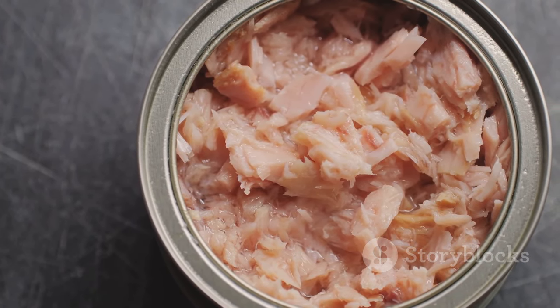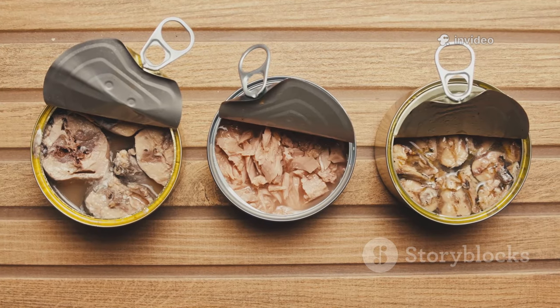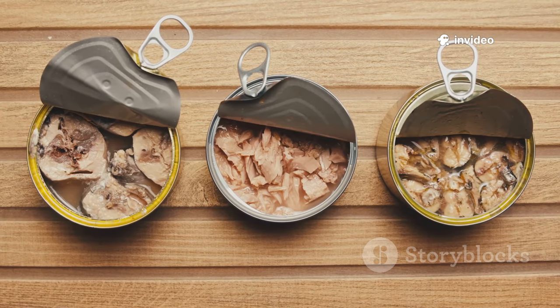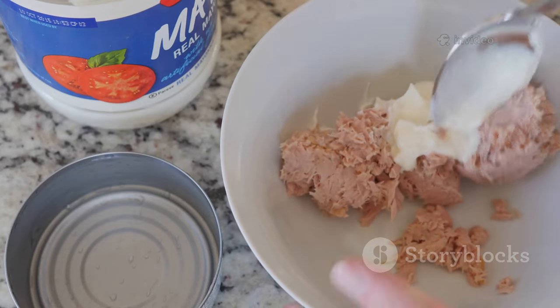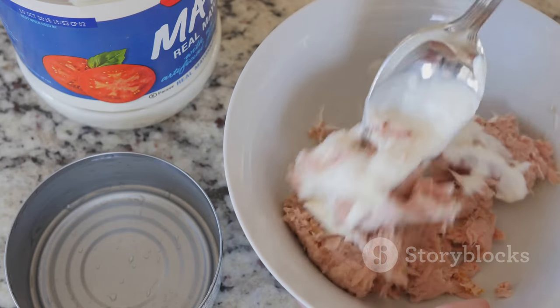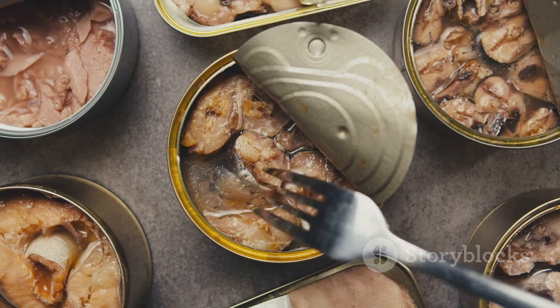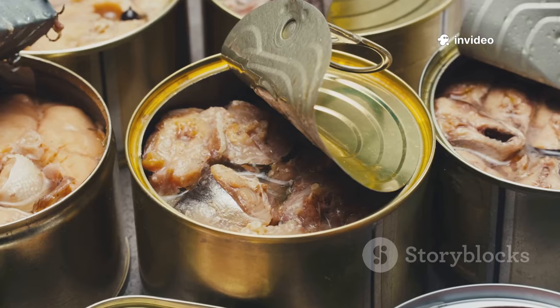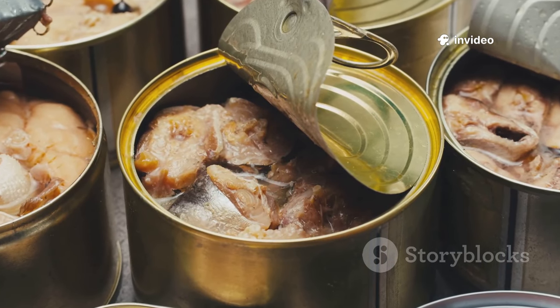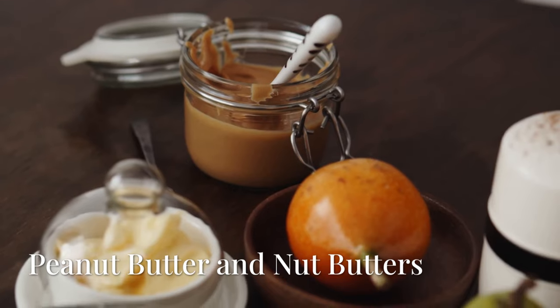Canned fish is a protein powerhouse, ready to eat, no cooking needed. Tuna, salmon, sardines, mackerel, each offers protein, healthy fats, and omega-3s for brain and heart health. Eat straight from the can, mix into salads, or add to pasta and rice. Fatty fish like sardines also provide calcium. Stock a variety for nutrition and flavor. Pull-tab cans are especially handy. Canned fish is compact, nutritious, and a true survival superfood. Make it a pantry priority.